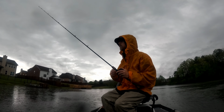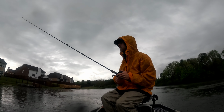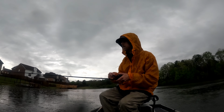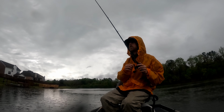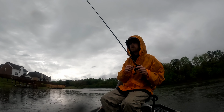Don't have my depth finder hooked up to this boat, but I'm guessing the water temp is probably in the 60s. There's some big drop-offs right here where it goes from about 6 feet to just about 15 feet. There's some ledges out here too as well. I've gone over it with my depth finder in the past, so I have a good mental picture in my head of what the bottom looks like right here. Just letting it fall a little bit, and picking it back up.